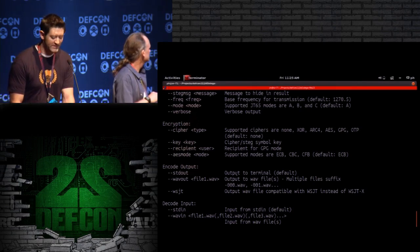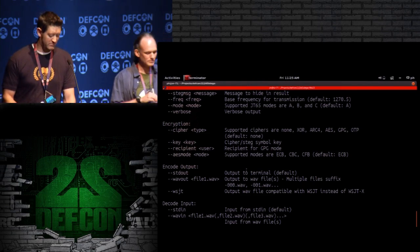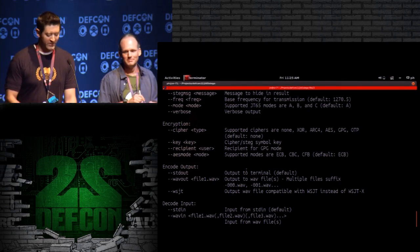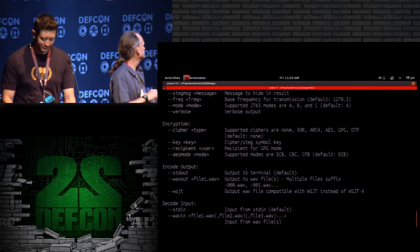For the output, you can print the symbols out to the terminal or out to a WAV file that you could broadcast over the air, but we did not. Or for the input, the same thing. You can take the symbols from standard in or read in from a WAV file.